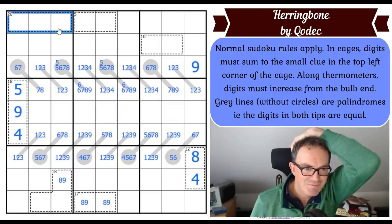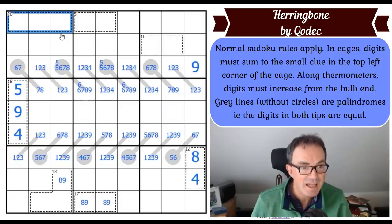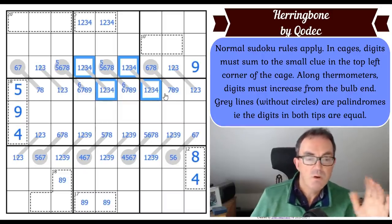20 cage. We just don't know. I mean, it could have a 9 in it. It could have an 8 in it. It could have an 8 and a 9 in it. Oh, okay. Look, I've got a quadruple. 1, 2, 3, 4 quadruple in this box here. So they have to add up to 5, which means those have to add up. Oh, that's beautiful. Oh, my goodness me.